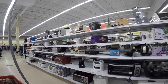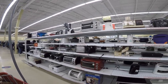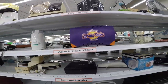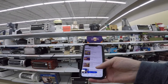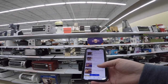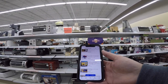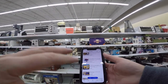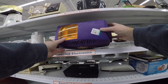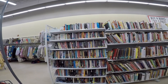So I'm going to take a look here at all the little kitchen devices, right? There's a bunch of toaster ovens. Occasionally you'll find some of the grills over here, like the George Foremans and stuff. The Shrinky Dinks thing looked pretty interesting. It was worth, looks like $15 to $20, maybe $20 to $30, something like that. So I was interested in it at this point, right? It's not a bad price. Let's see how much it costs. Oh, $5. Not bad. I didn't even put it in my cart.